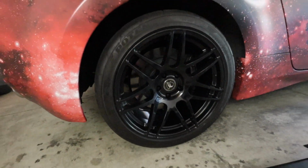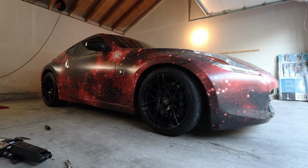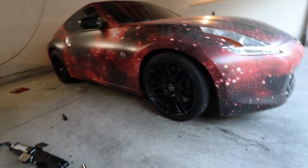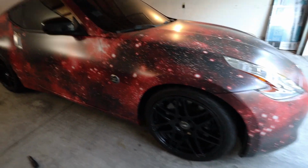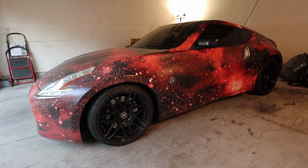What a difference these wheels make. We need to lower this thing a little more too. I have adjustable coilovers. Just like that. Dude, what a difference. And just like that, both sides are done. That looks so sick.